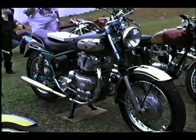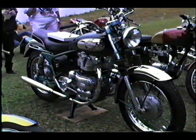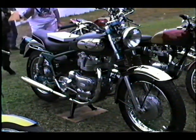That's a rolling field. Extremely cool. Two cylinder.